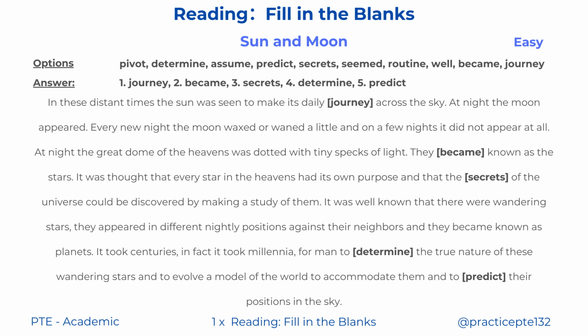The fourth blank should be filled with determine because it describes the process of understanding the nature of wandering stars. The fifth blank should be filled with predict because it refers to forecasting the positions of stars.